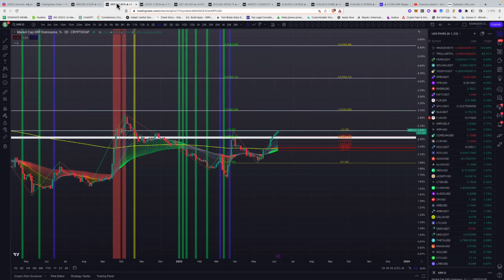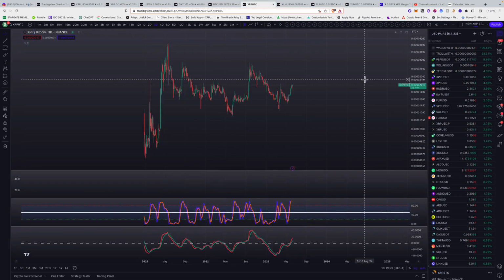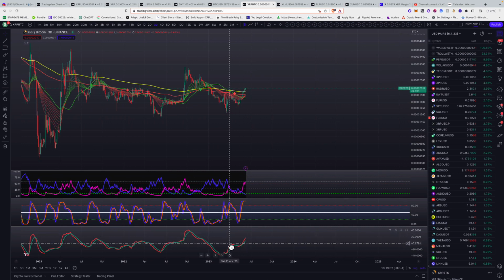If we look at XRP dominance, it's getting above a key level. We want to see it hold above 2.60%. And then we want to look at XRP to Bitcoin. XRP to Bitcoin is making a new high today. If we go to the 3-day chart, we're crossing up.